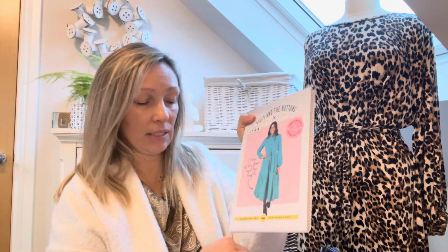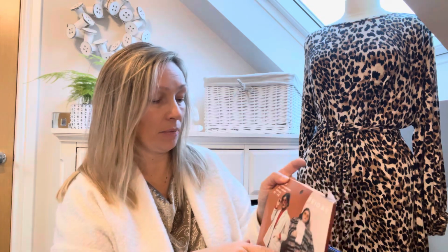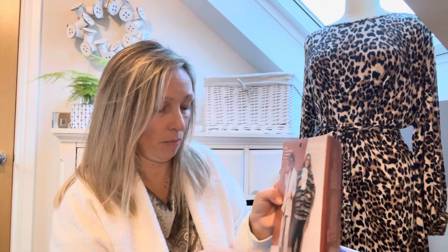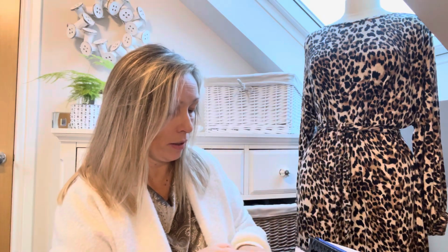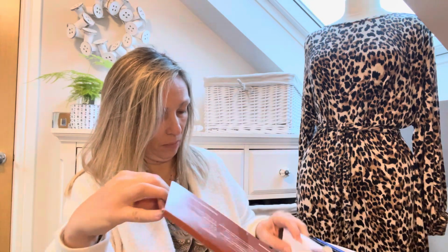Tilly and the Buttons Lyra, still haven't made up. Every year I say I'm going to make the Heather Blazer, and I still haven't. I've got loads of fabric to make the Heather Blazer. That will be another one. What else have I got in here? Oh, the Nova jacket, of course.